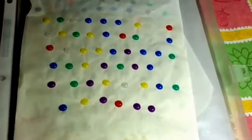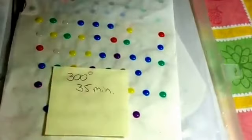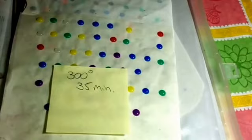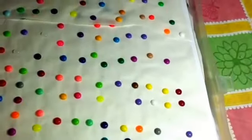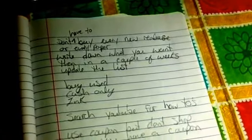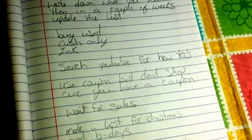So, yeah, I stick them in, I have a note, they go in my oven. These are Perler beads, and they go in my oven at 300 degrees for 35 minutes, and I get the perfect dot. So that's another way to save money: search YouTube, and you might be able to make something for less than what you could buy it for.